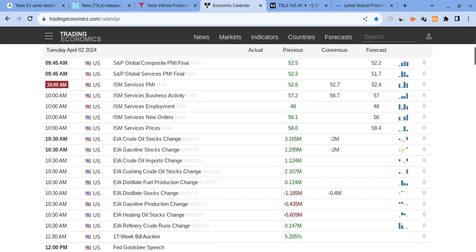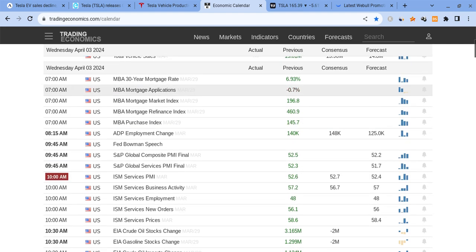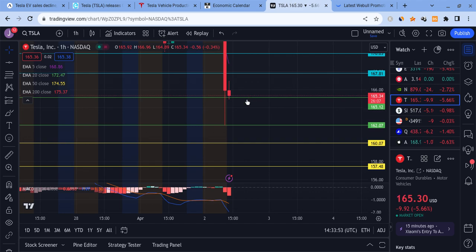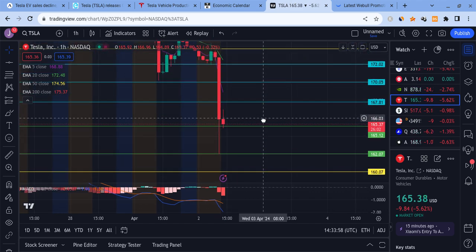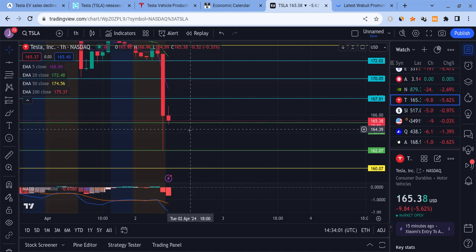I do want to note that for tomorrow, we have Jerome Powell giving a speech. I'll make another video about that later on. So maybe the market's kind of weak approaching his speech. Could we get a big bounce thanks to Powell's speech later on? It's a possibility, but approaching it, the market looks a little bit more bearish. We look a lot weaker, and this is also going to contribute to Tesla coming down.